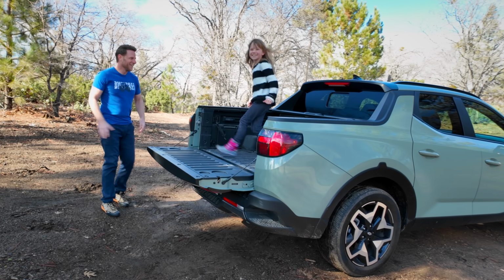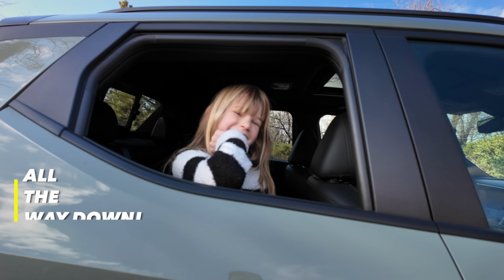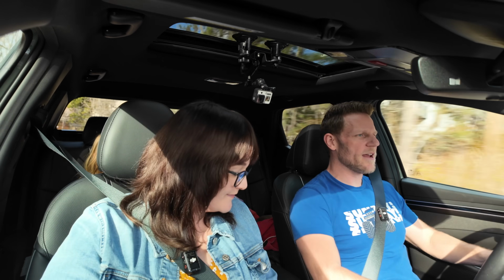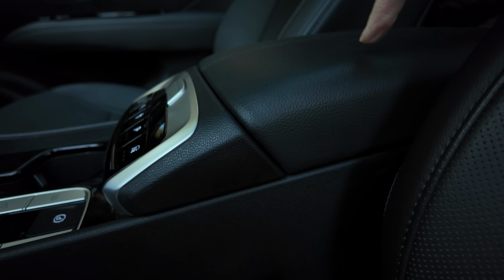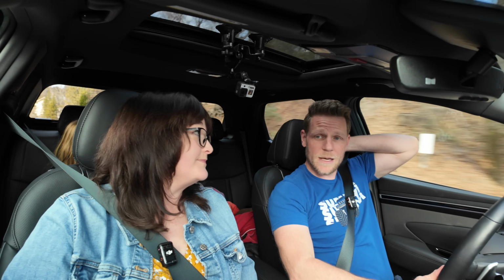What do we think, family? Is the Hyundai Santa Cruz family friendly? Small family friendly. Rear window test. All the way down. Armrest test. Driving in a comfortable 8 and 4, I have easy access to both inboard and outboard armrests. Maybe a little bit hard on this edge here, but it's yielding enough that it's comfortable. Outboard, a little bit more squishy. 70% inboard, 80% outboard.